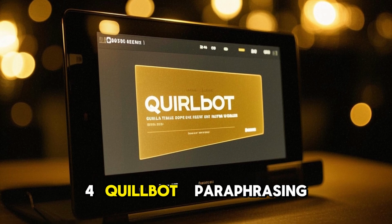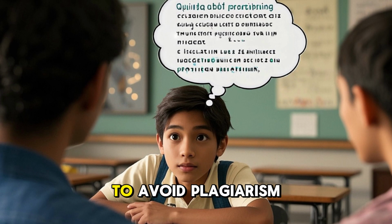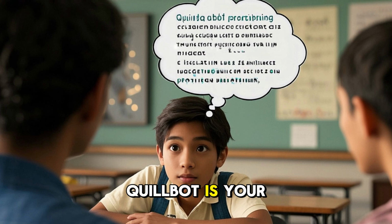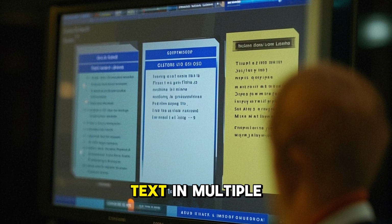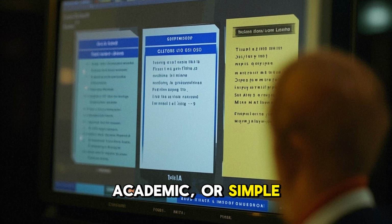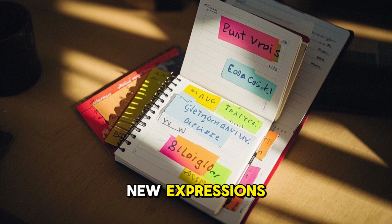4. Quillbot, paraphrasing made easy. Ever needed to rephrase a paragraph to avoid plagiarism, but still sound smart? Quillbot is your answer. It can paraphrase text in multiple tones: formal, academic, or simple. Don't use it to cheat. Use it to improve your writing style and learn new expressions.